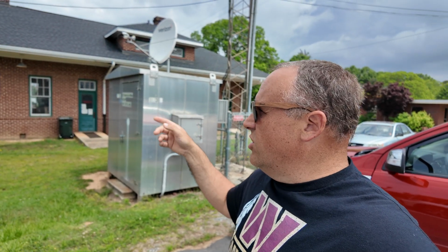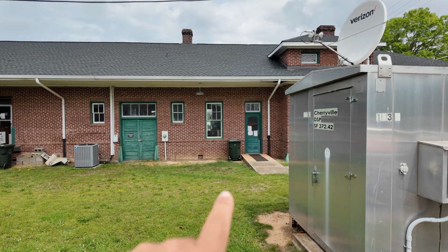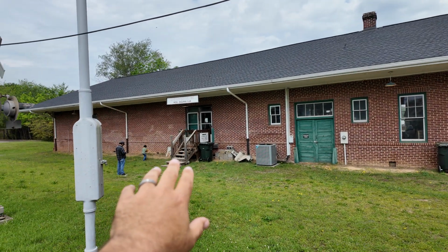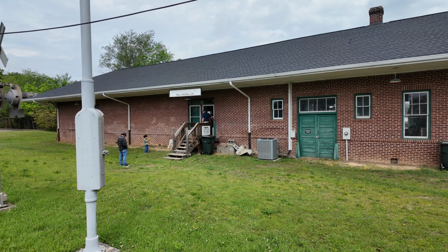If you are a fan of trains, definitely come out here to the Cherryville Model Railroad Club here at the depot, the old depot area. And this right here is like where the waiting rooms was here at the depot. It's all been renovated, very nice on the inside. And then all the model trains, most of them are right here in this area. They're all custom done by these guys that run this place.